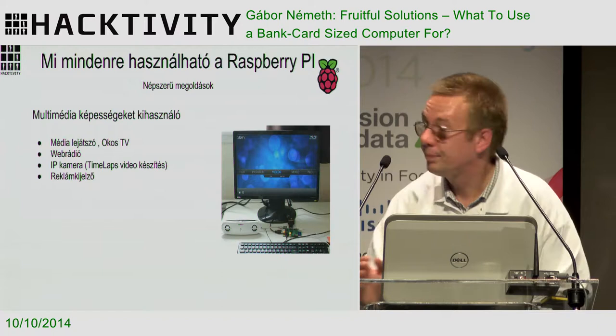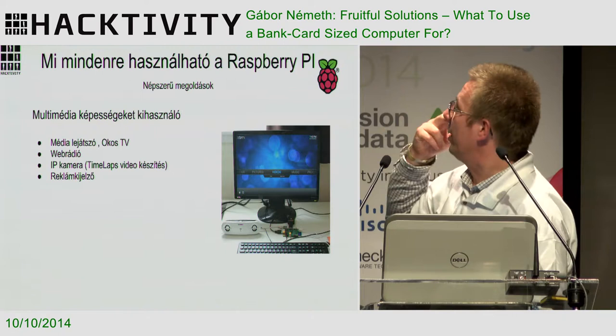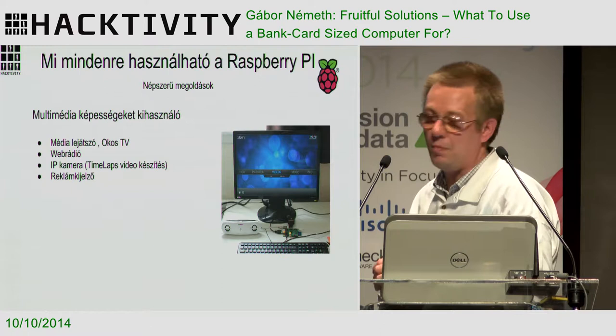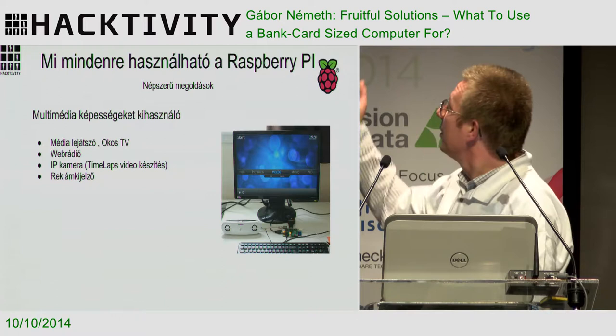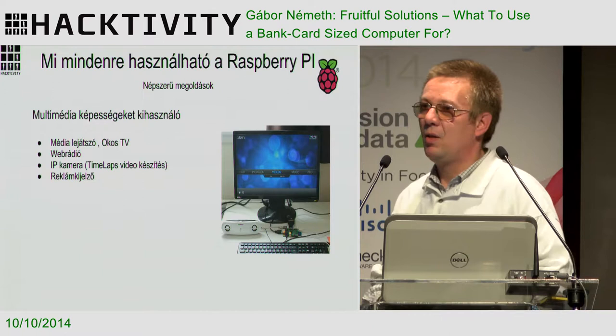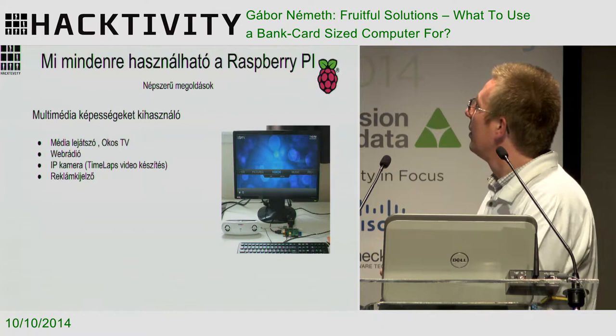As I told you, I would like to emphasize the media capabilities. Why? Because you can simply turn your television into a smart TV. If you don't want to replace your television for several hundred thousand forints, then for a couple of 10,000 forints you just hook up a Raspberry, and then you have a smart TV and web radio. I go to the United States, but I want to listen to some of the home channels. I just put the Raspberry on the shelf, and you can also use it as an IP camera.